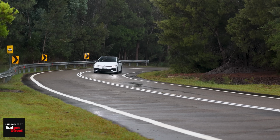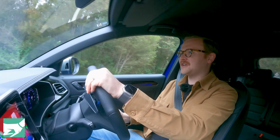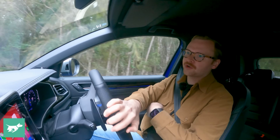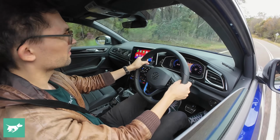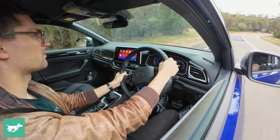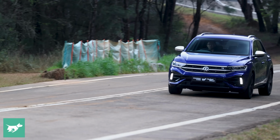but that's not really possible in any sort of dry condition. Compare that to the Golf R, which now gets a twin clutch rear axle and a drift mode with the capability of sending 50% of engine torque to just one rear wheel. That car can be drifted in dry conditions. Shouldn't be doing that on the road, but on a racetrack, you'll extract a little bit more out of a Golf R compared to a T-Roc R.